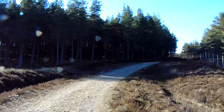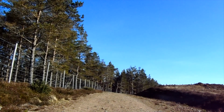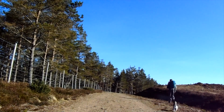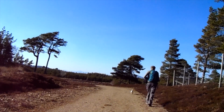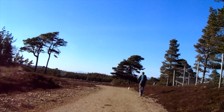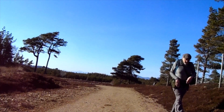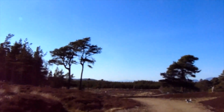It keeps going up. Well, there I am, I'm over the top of the hill now, and I've got a set of gates to go through, and then it's downhill.